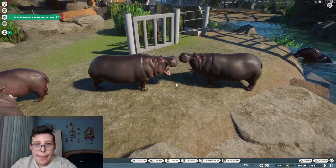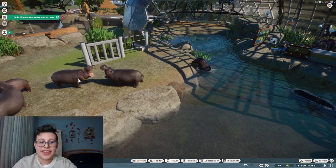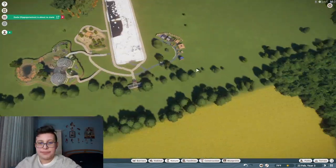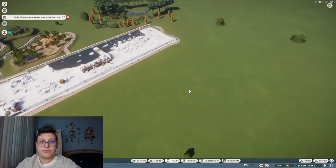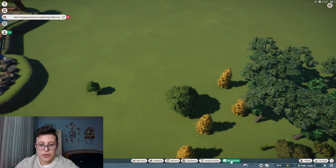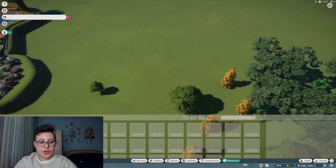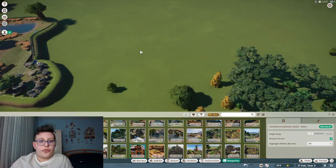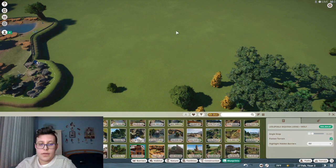These hippos are fighting. Oh, and people get to see us so closely. That must be awesome. Okay, or is this gonna just take forever? It'll take as long as you need, game.